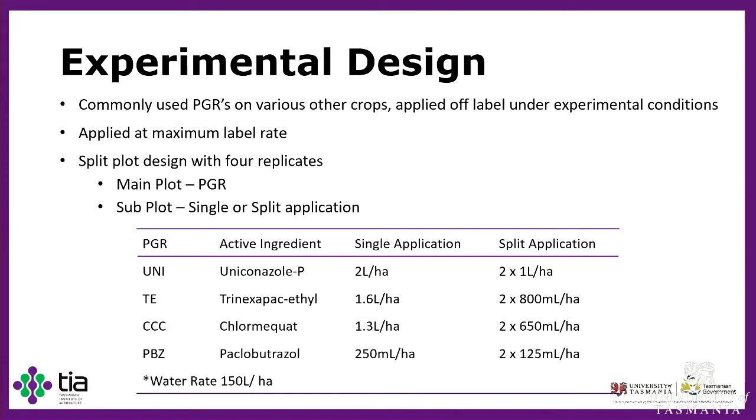But I stuck to max label rate because I knew that if I found a miracle cure at 3 times the label rate, we'll never get a permit. So that was the real reason we stuck to max label rate. And then I applied everything as a single and as a split application.